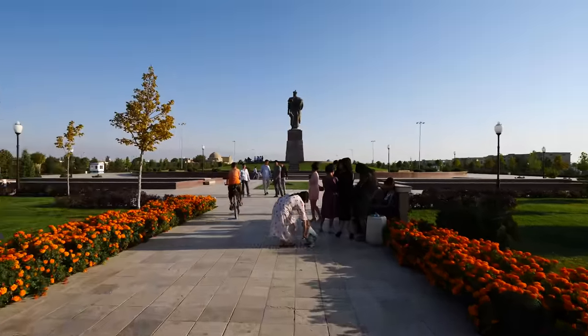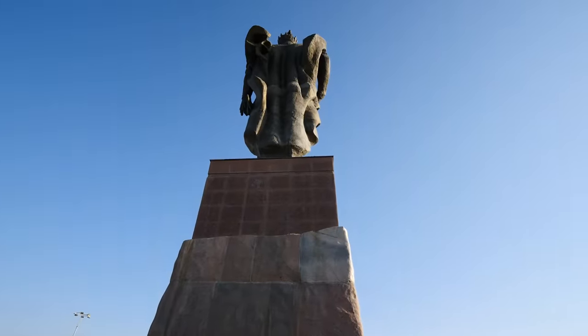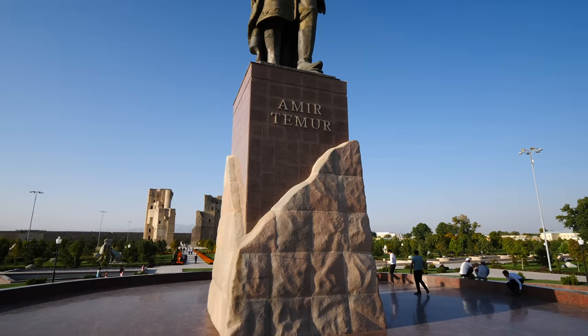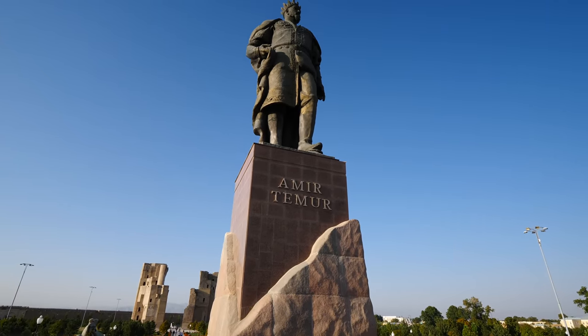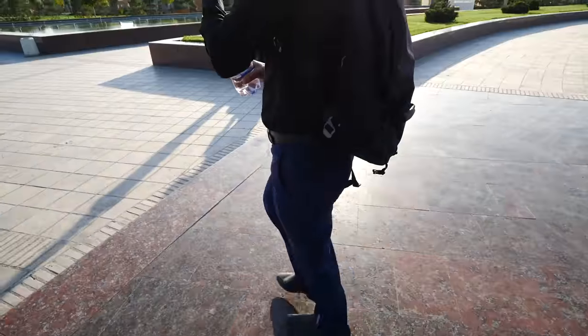And that's Amir Timur, the most important figure in Uzbekistan history. This statue was constructed in 1996. This year was also named after Amir Timur. So they put the statue up here on the 660th anniversary of his birth, 1996, and he was born in 1336.